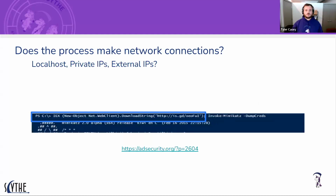And then this is the last question that we're going to go over, and it's on, does the process make network connections? So again, is PowerShell normal in your environment? Probably. Is PowerShell making network connections to the internet normal? Probably not. So you could use those and chain them together to make a better detection.